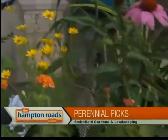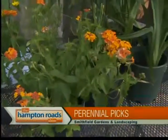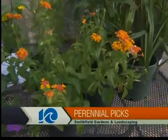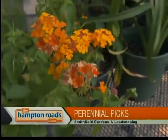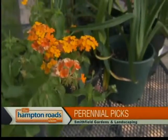Okay, and I see here you got a little lantana, which is sort of in the verbena family. Right, and this one's called Miss Huff. Most lantanas don't come back every year. This one does, and Miss Huff gets big. She gets about 4 feet by 4 feet, and it's a great plant to attract butterflies to your yard. So at your staycation, you can provide your own entertainment by bringing butterflies to the garden.